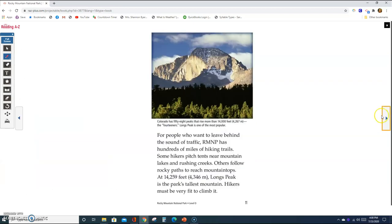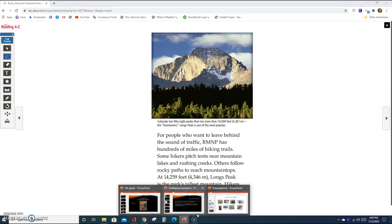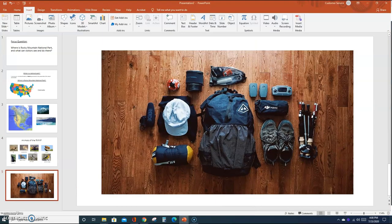For people who want to leave the sound of traffic behind, RMNP has hundreds of miles of hiking trails. Some hikers pitch tents near mountain lakes and rushing creeks. Others follow the rocky paths to reach the mountaintops. At 14,259 feet, Long Peak is the park's tallest mountain. Hikers must be very fit to climb. Look here. This is a picture of some of the things you might need to climb the mountains.